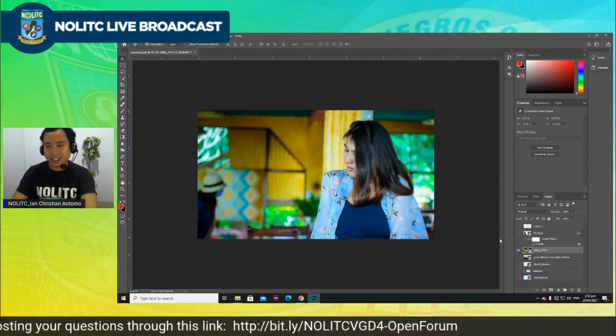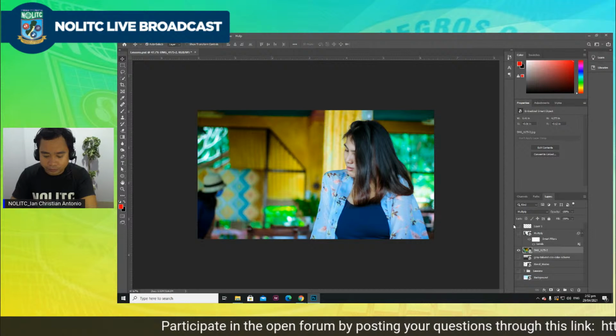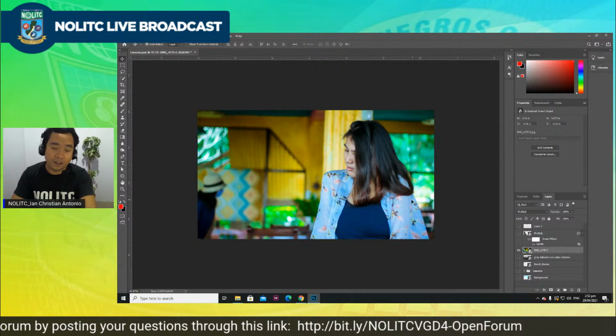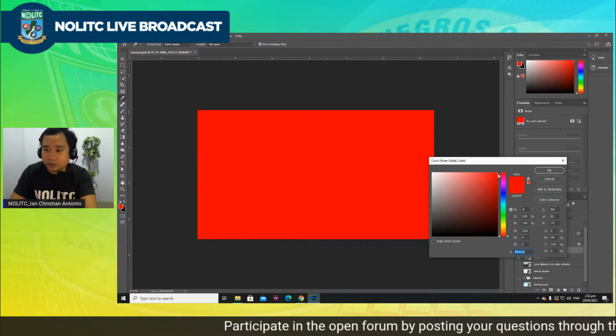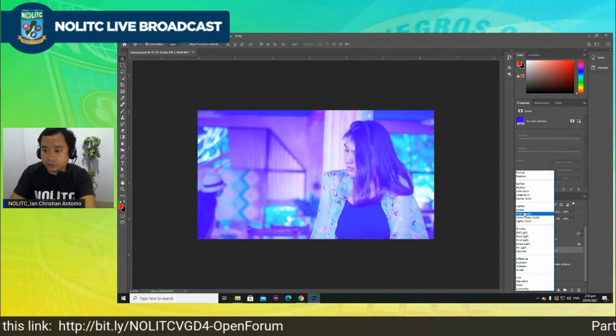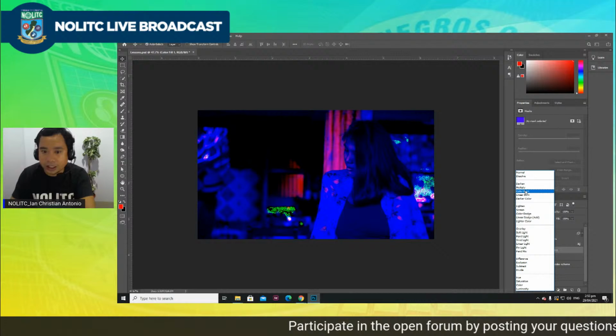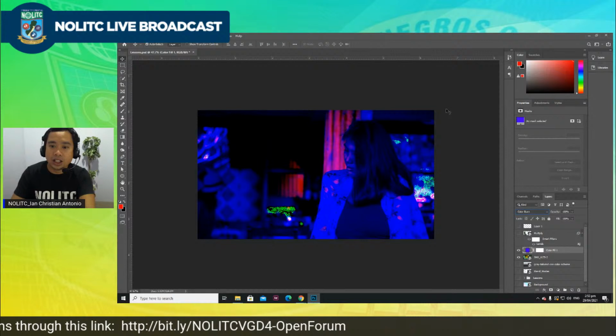The next one is color burn. We'll add color, and its effect is something in the dark areas. Let's see the effect of color burn. I use a solid color, like that one. If we look, color burn adds color, it added the blue, and the result also gets darker.